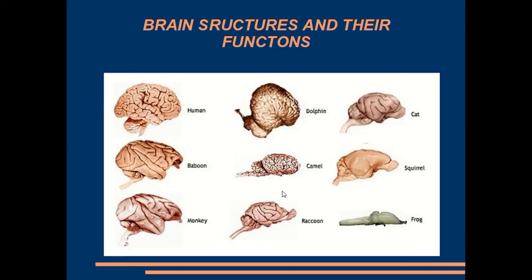Everyone, this is Kami and today I am going to give some information about brain structures and their functions. The goal of this brain tour is to familiarize you with major brain structures and their functions.